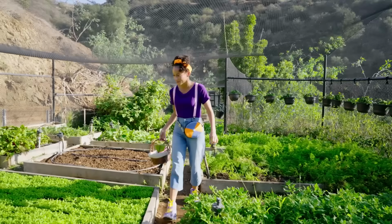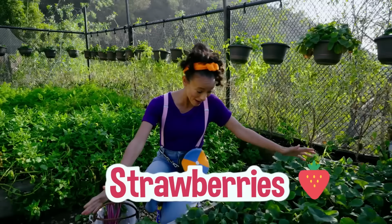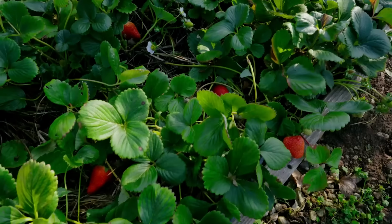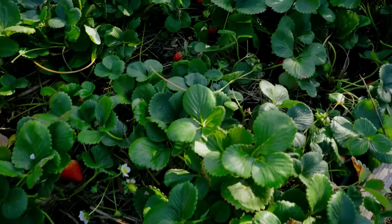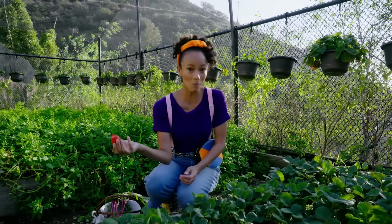Oh, look. One of my favorite fruits of all time, strawberries. See if I can find one so I can show you. Ah, here we go. A nice, delicious red strawberry. Strawberries are a really popular flavor of popsicles and ice cream because they're really, really sweet. I should probably make sure that this is sweet enough for a popsicle. Mmm, it's perfect. Let's pick some for Blippi.